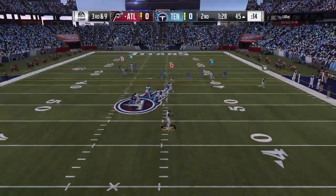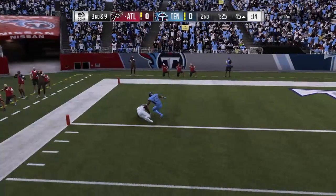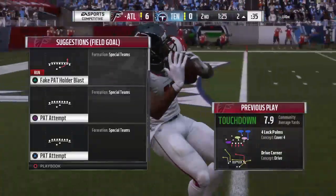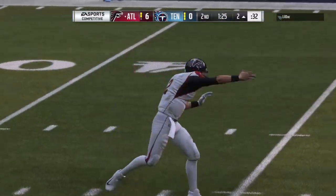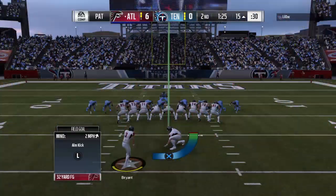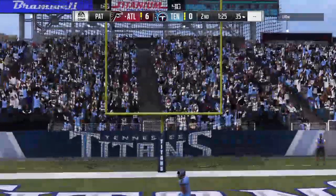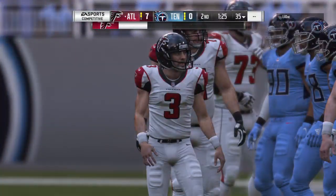On third down, Ryan looking deep downfield. That's going to be caught. And he is into the end zone for a Falcon touchdown. Julio Jones, 45 yards. And the Falcons are in for 6. Now Matt Bryant on for the point after. Bryant tacks on the extra point, and it's now a 7-0 game.